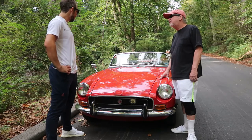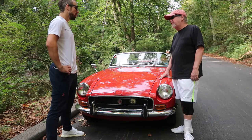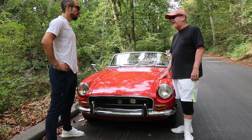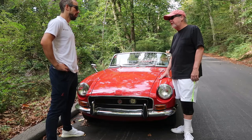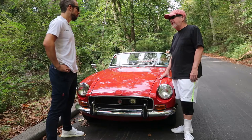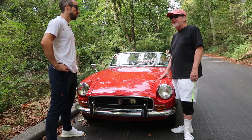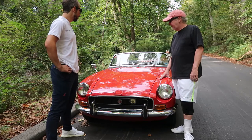A little bit about the history of MG. England. It's an English car. For everyone that doesn't know, MG is based in England. Yeah, the British Leyland, British Motor Company, made MGs. They made Triumphs. Okay, interesting. Morris. MG stands for Morris Garage. Morris Garage. Okay. Fun facts. Cool.